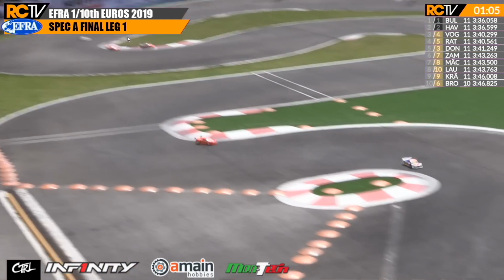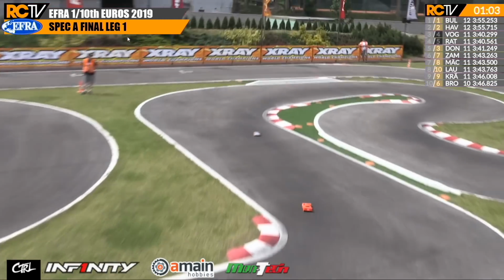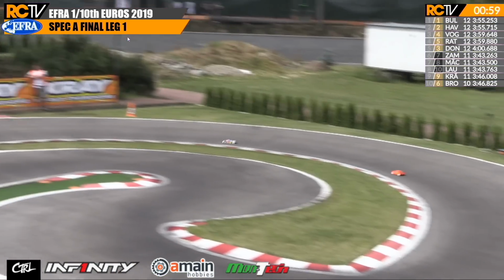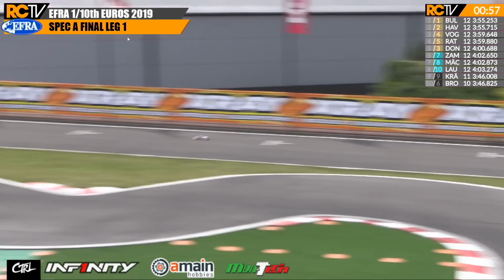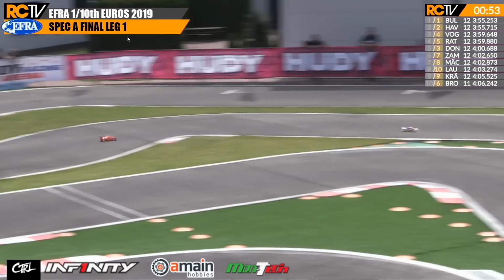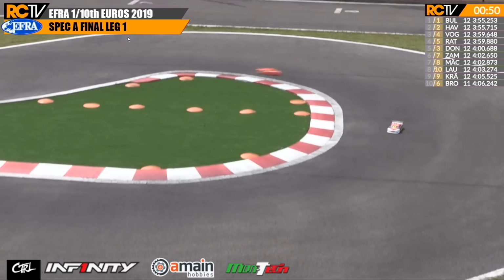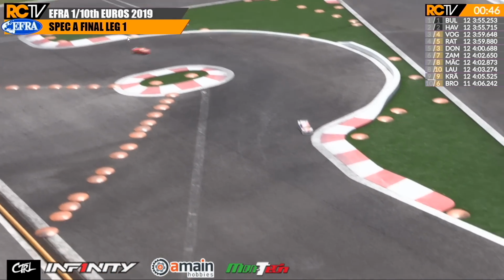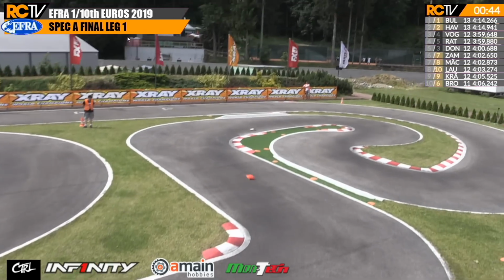Back down through the A-main chicane. Little bit loose at the rear there for Bultink. Havranek closes. They go through the infinity curve. It's a tighter line through infinity for Havranek. Half a second between them. They're back through the Montec M. A little bit wide from Havranek. 0.2 slower that time round.